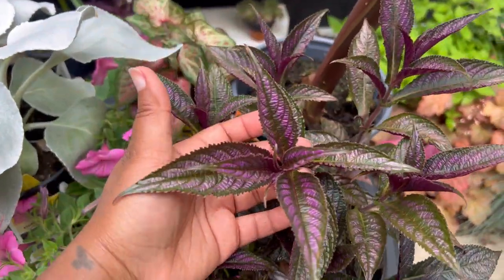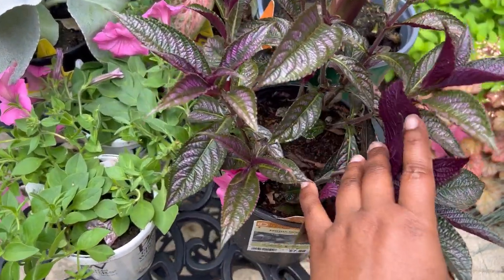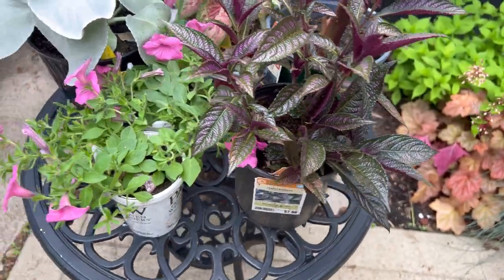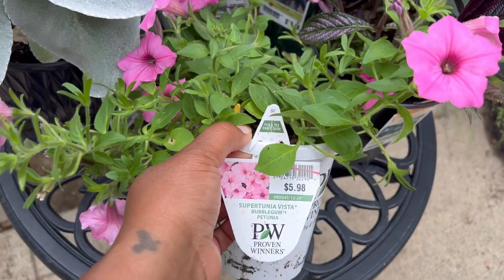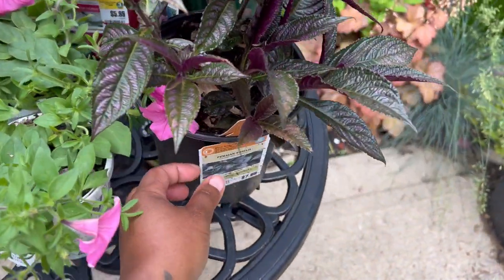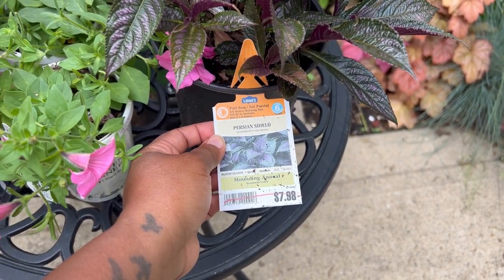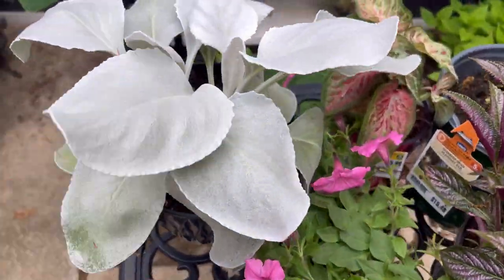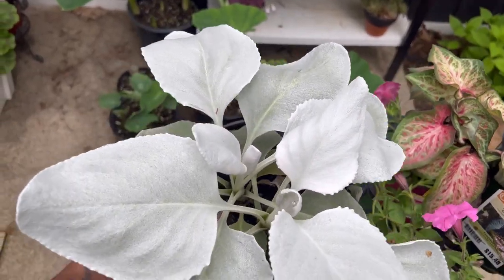I love the purple on this. These plants are super easy to grow. If I wanted, I could split this plant in half and have two. And then I got 2 Supertunia Vista bubble gums on clearance. These were $4 each. And I think the Persian shield was like four as well. And then I got this beautiful Senecio angel wing, gorgeous plant.